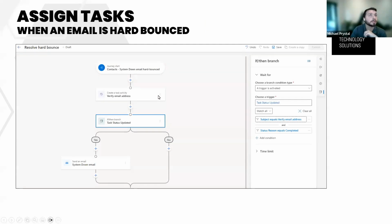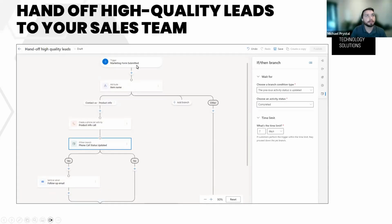So right here, you can see that we can assign tasks when an email is hard bounce. When a contact's email was hard bounce, we could then create a task activity to verify the email address. This task activity could be given to anyone on your team that would handle such a situation. Once the task has been updated, you could then send an email telling them that, in this case, the system is down. Here, we're going after when a marketing form has been submitted. We want to hand off the high-quality leads to sales.